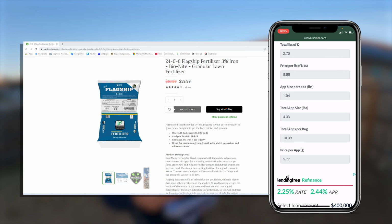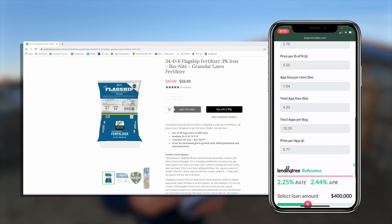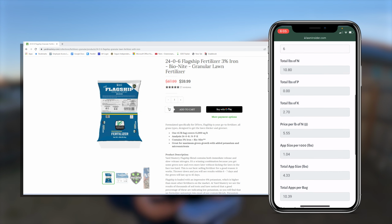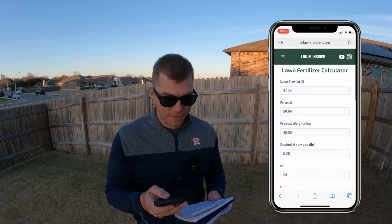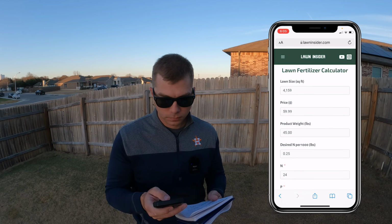And let's see what else. You're going to get 10.39 apps per bag. If you have a lawn, that's based on your lawn size. So my lawn, I'd get 10.39 applications out of that. And the price per application for me would be $5.77 for the Flagship.